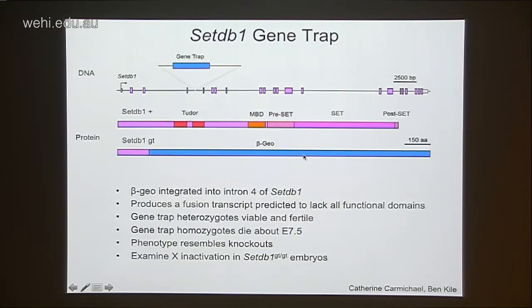So we then wanted to try and confirm these results using a system moving away from knockdown. And we were very fortunate that Catherine Carmichael in Ben Carter's lab had a Setdb1 gene trap, which she's kindly let us use. This gene trap has a beta-galactosidase neomycin fusion gene integrated into Setdb1, which produces a fusion transcript that lacks all the functional domains of Setdb1. And as with the published knockouts, the heterozygotes are fine, but the homozygotes die about day 7.5.